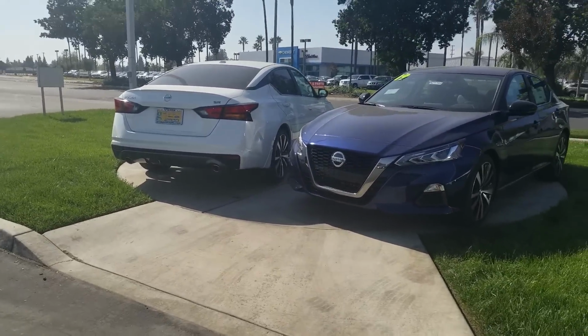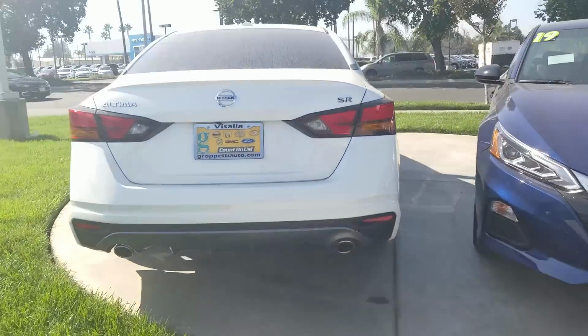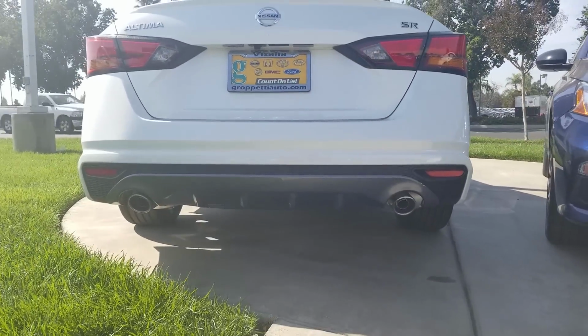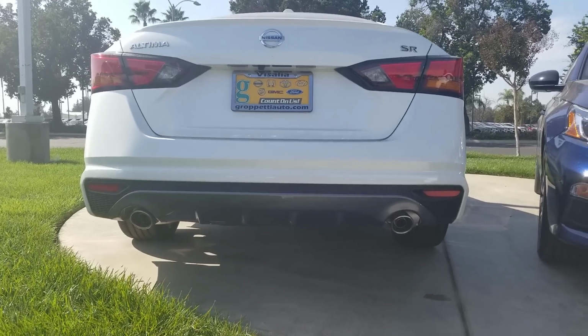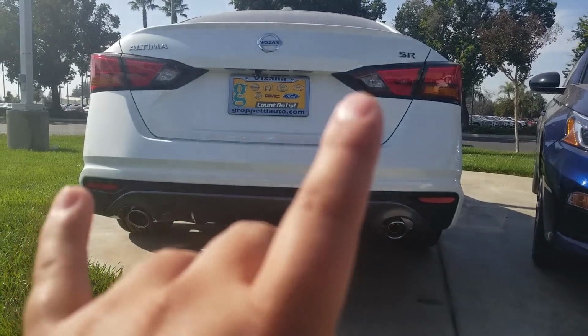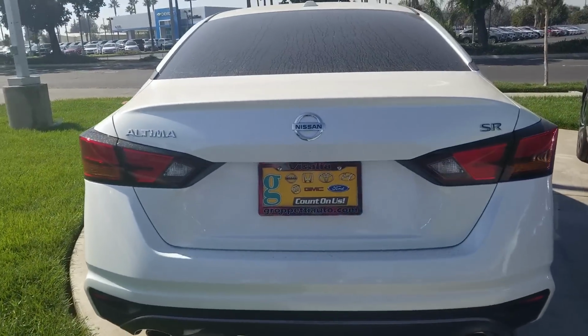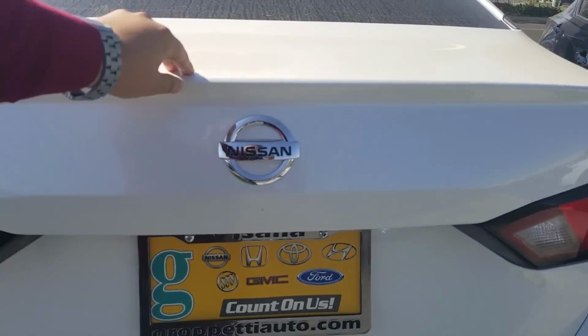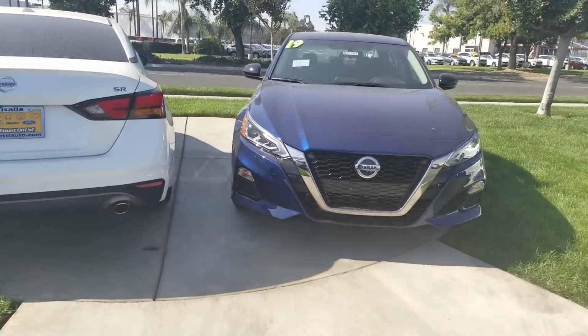But one thing that I really like that they did on this vehicle is that they went ahead and finished the tailpipes on this one a lot better than the S model. And you also do get that backup camera there with the nice spoiler that you get on the lip of the trunk. I really like the way they did that.